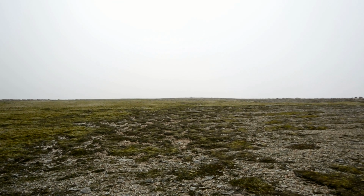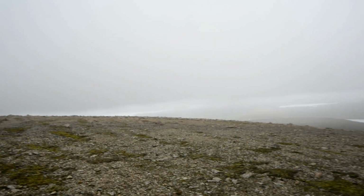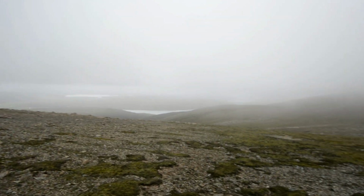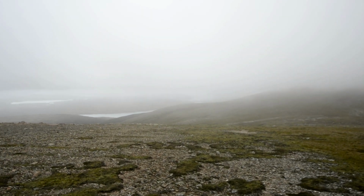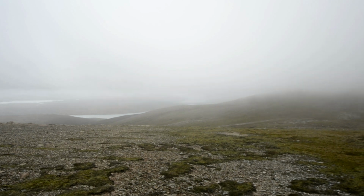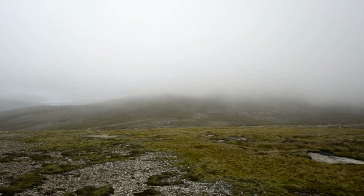That's Midfield there. Looking down towards Ronas, across Ronas. Ronas Hill is up here.